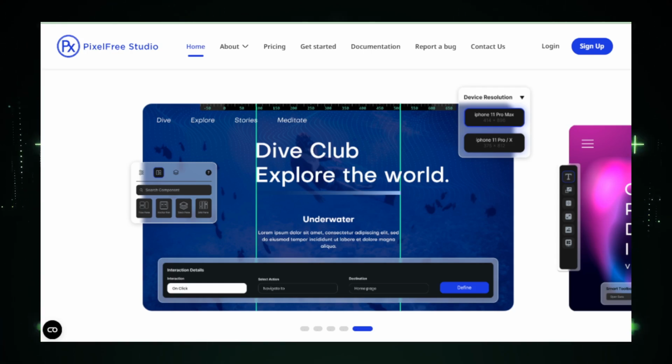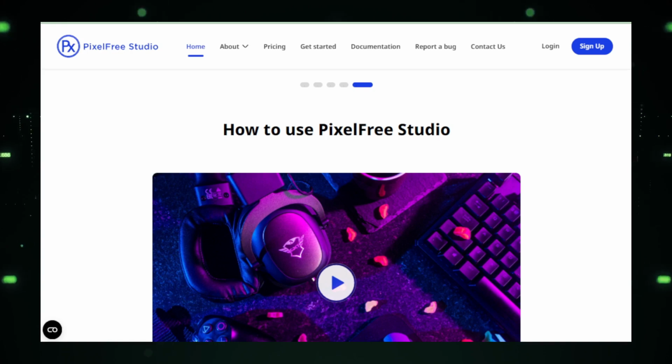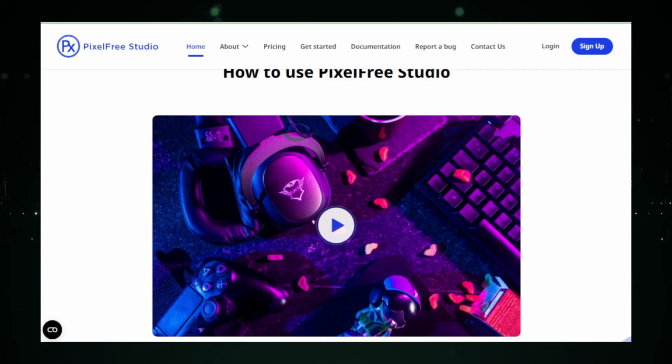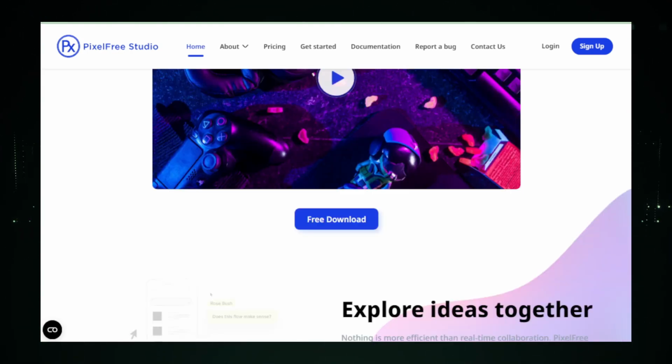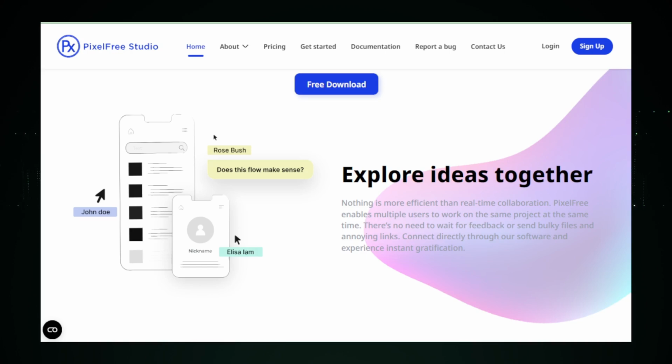Collaboration is a breeze with PixelFree Studio. Work alongside teammates in real time, regardless of where you are in the world. No more waiting for updates, sharing heavy files, or juggling between multiple tools. Everything you need for seamless, synchronous teamwork is right here in PixelFree Studio.